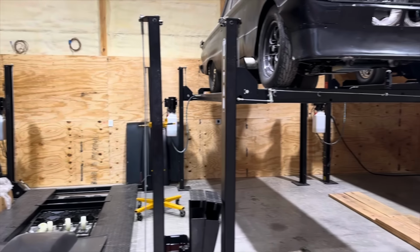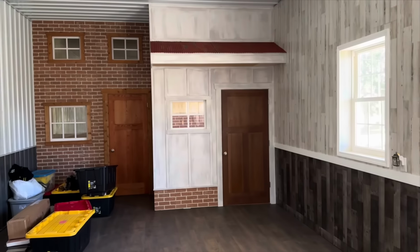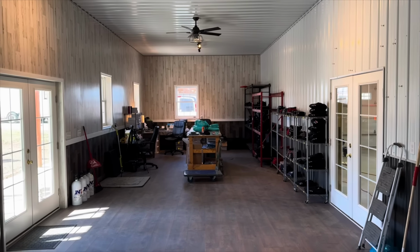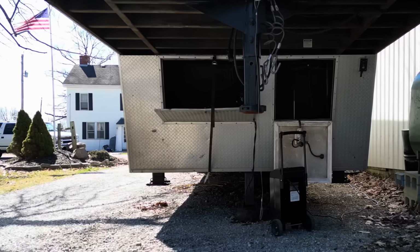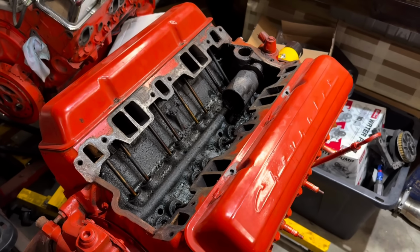Our carpenter friend Dave is out here putting up plywood around the base of the walls in the new shop, and he's also been working in the merch area, getting it finished up, working on it here and there as he's had time over the last couple of weeks. We've also been busy working on the race car trailer, getting it ready to make a trip to North Carolina, and then of course we've got the El Camino V8 swap project that's not quite going as planned.